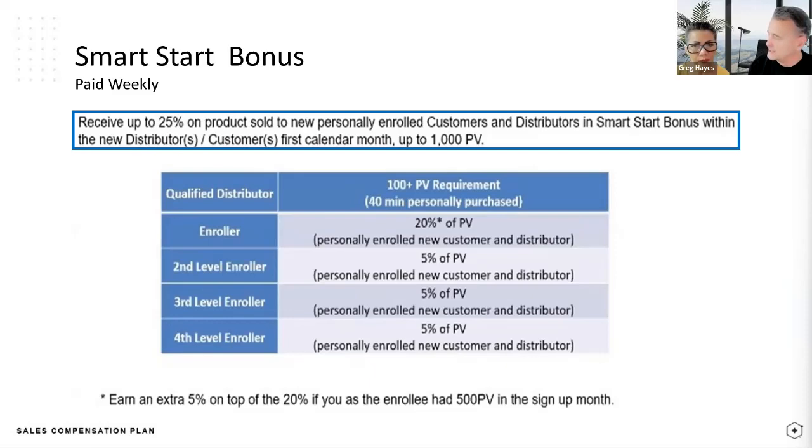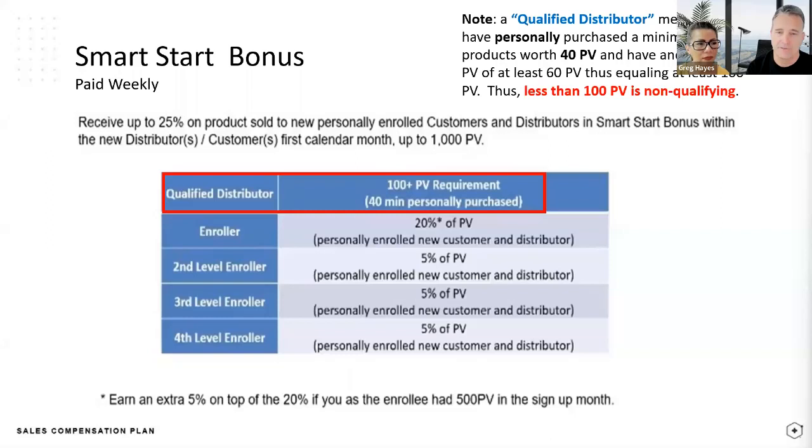But again, you need to make sure that you're up to 100,000 in volume. You can see that we put the note up here that to be qualified for most things, you have to have at least 40 PV. That's what you buy in your auto shipment every month. And to get to 100 PV, you also include the different preferred customers that you bring on. With that said, in the Smart Start bonus that you can see there.